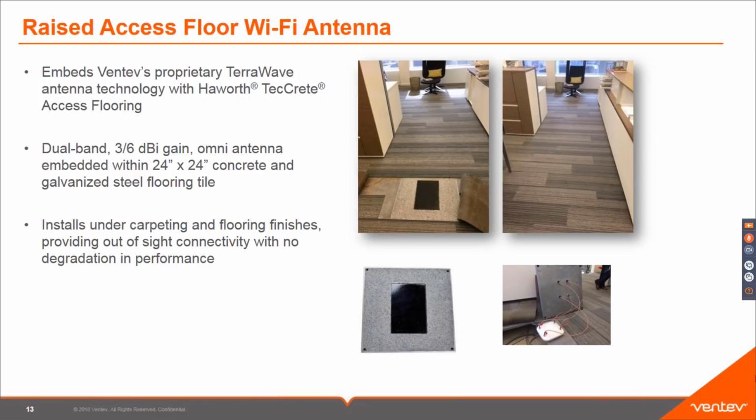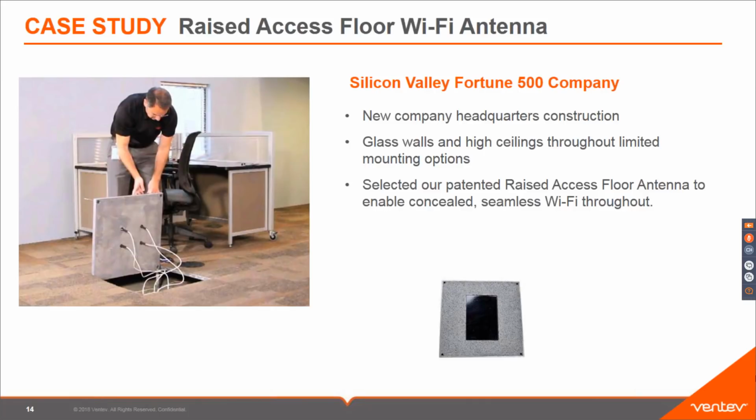And let's talk a little bit more in depth about the solution and the Fortune 500 company in Silicon Valley that we worked with to deploy it. So this is a brand new construction. Typically, we are engaged in conversation from an architecture level for this type of deployment because of the cabling being routed underneath the flooring. So we have done retrofits before, but again, it's more of a pre-sales or pre-design approach with the architecture of the companies that we work with.